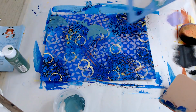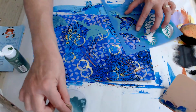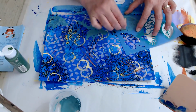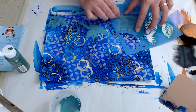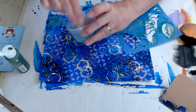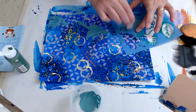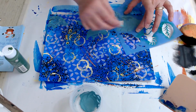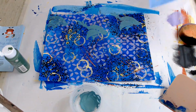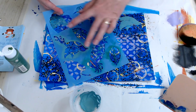Okay. Then we'll come back down lower for this bird here. I keep saving those applesauce containers because they make a great mixing area, but I'm like, how many of those can I save, and do I want to save? All right, let's see. We'll come back over here.